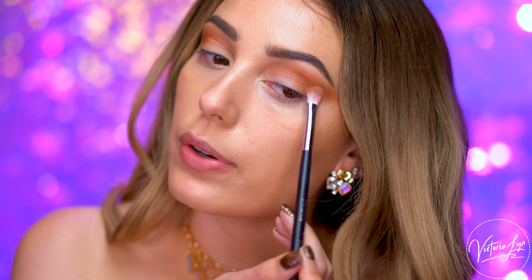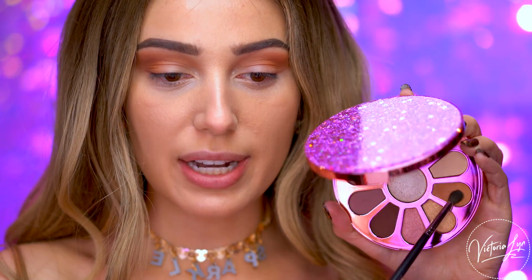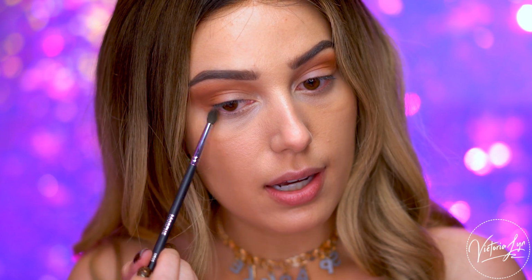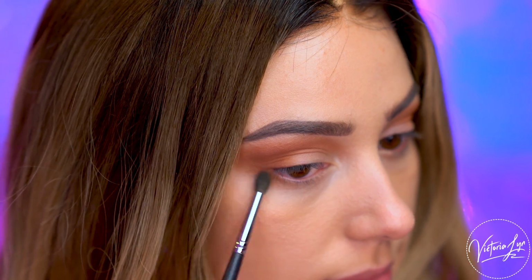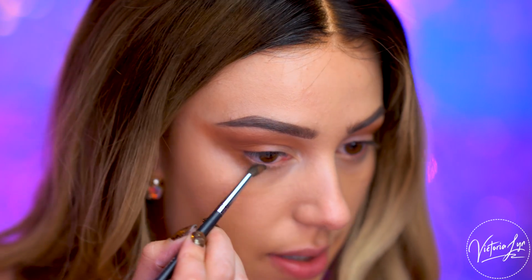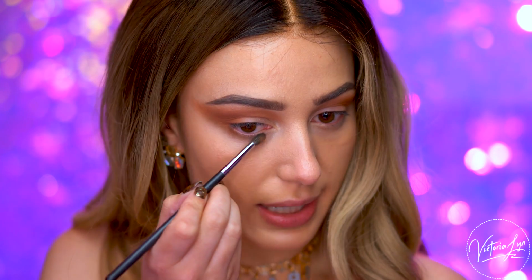So as I'm blending, I'm adding a little bit more right into the outer wing area of the eye. I'm gonna take some more of that shade Frolic, and I'm gonna go ahead and apply this under the lower lash line. I'm just blending it right into the shadow that's on the crease. So I'm just connecting everything.